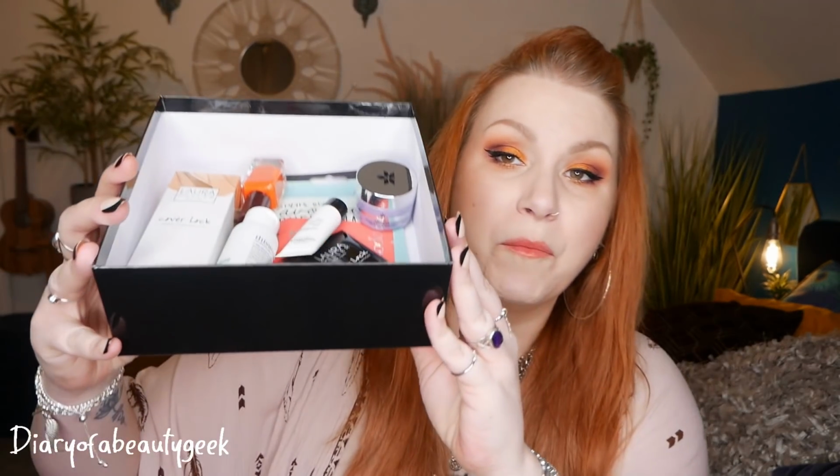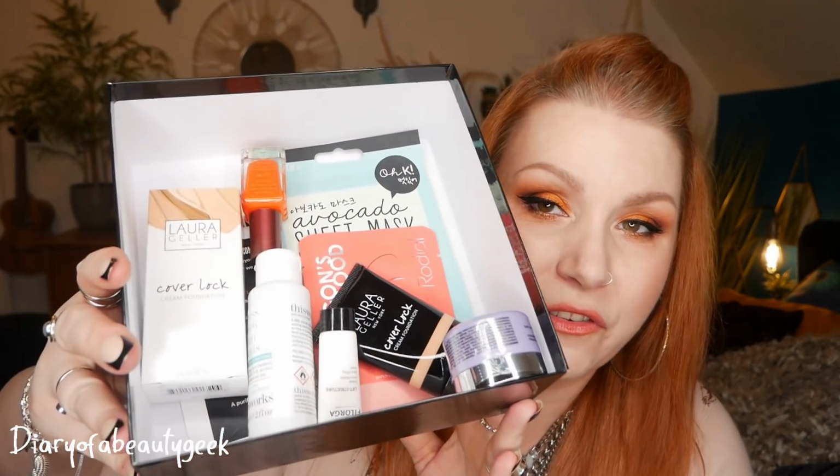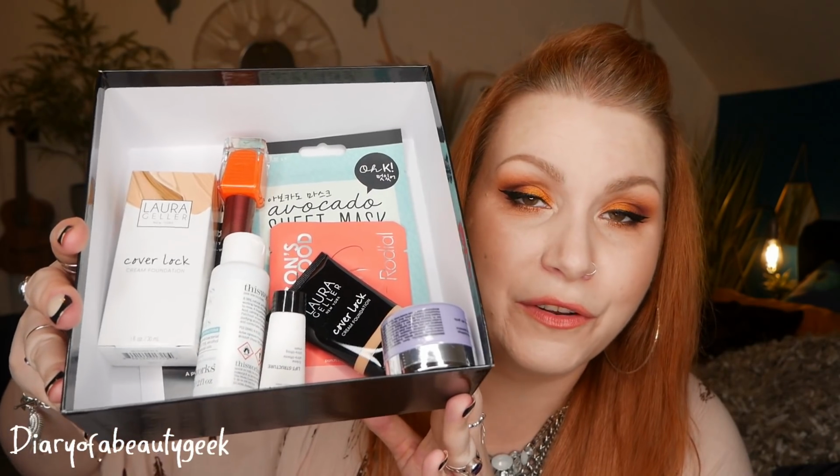Now it did come with some extra packaging, but I've just taken that off. So there's a good few things in there, isn't there? I'll show you the little card first. Welcome to your simplybe beauty box. We hope you love your exclusive treat worth £67 and enjoy using all the gorgeous items inside. We are sending you some lockdown self-care.